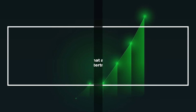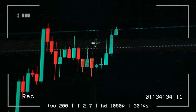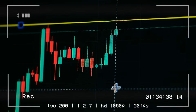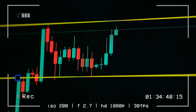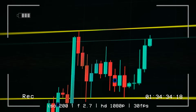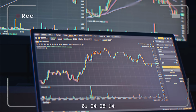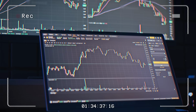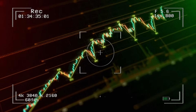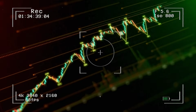Only take trades that align with the daily trend. Trading with higher time frame confirmation stands as one of the smartest approaches for small account growth. The daily trend acts like a roadmap, showing you the safest path for your trades. Patterns that work with the daily trend direction have higher win rates and produce cleaner moves. With a small account, you can't afford to take many losing trades, so this edge becomes extremely valuable.